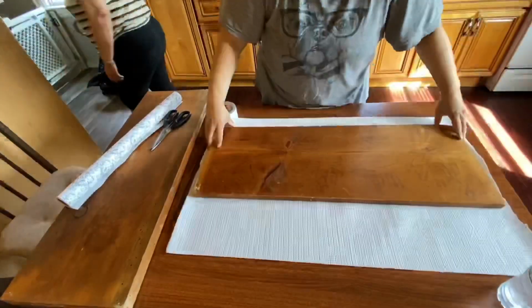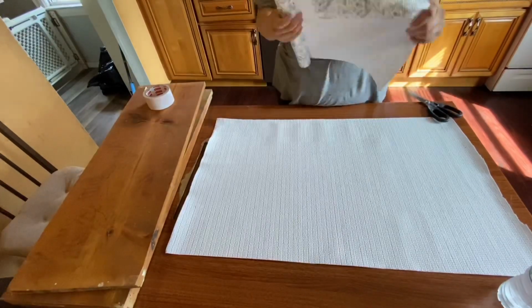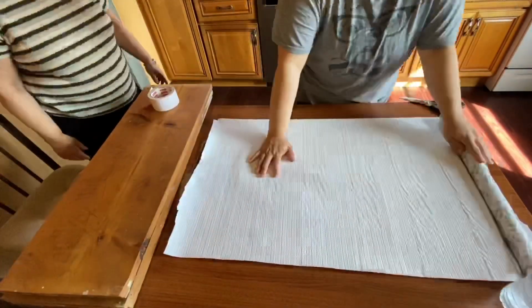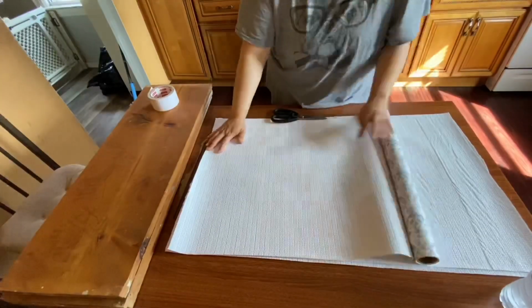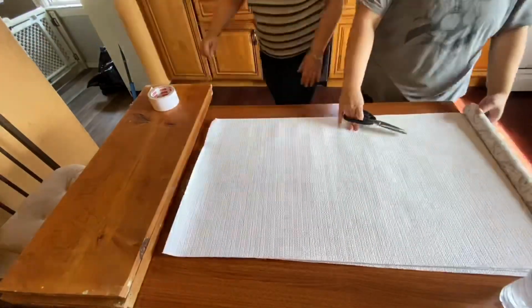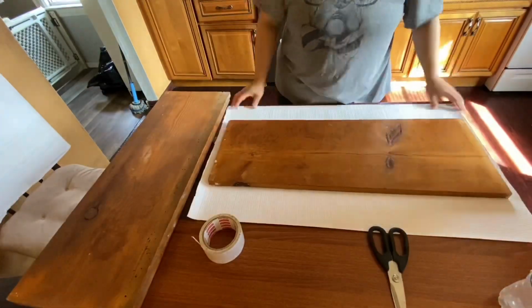So I just took the first shelf and cut out a piece, and then I cut out 2 identical pieces since we have 3 shelves in the exact same size. And since, like I said, this is not an adhesive or contact paper, we just used some double-sided tape to help keep the liner in place.